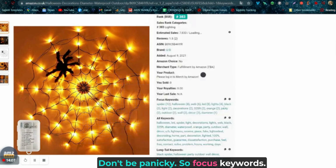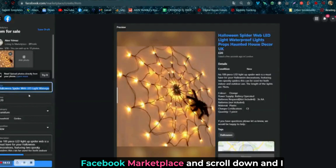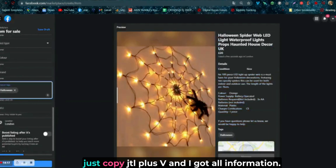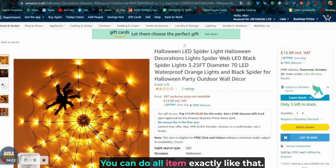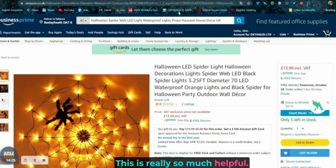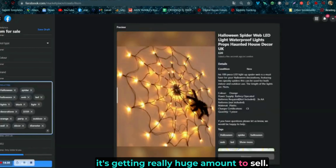Don't panic. So the focus keywords, I just click to copy to the clipboard and come to Facebook Marketplace, scroll down, and press Ctrl+V, and I've got all the information. You can do every item exactly like that. This is really so helpful. That's why, when we try to sell on this platform, it brings a really huge amount of sales, because we use this secret style.